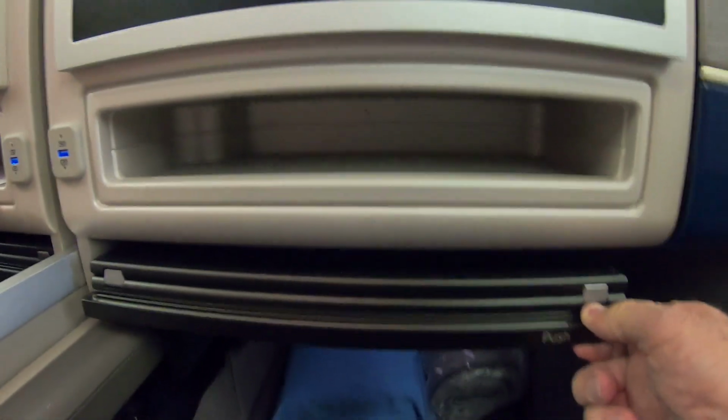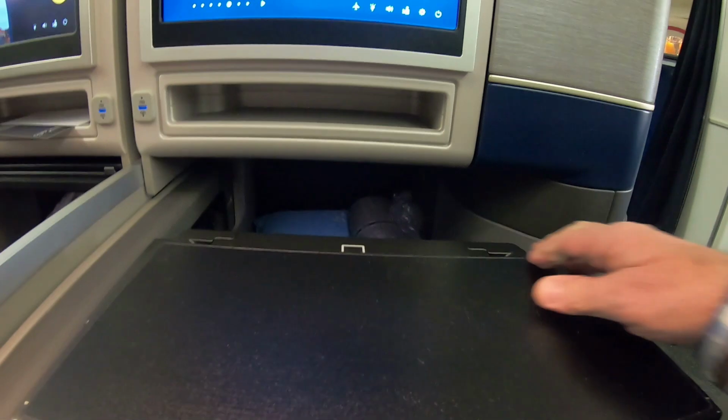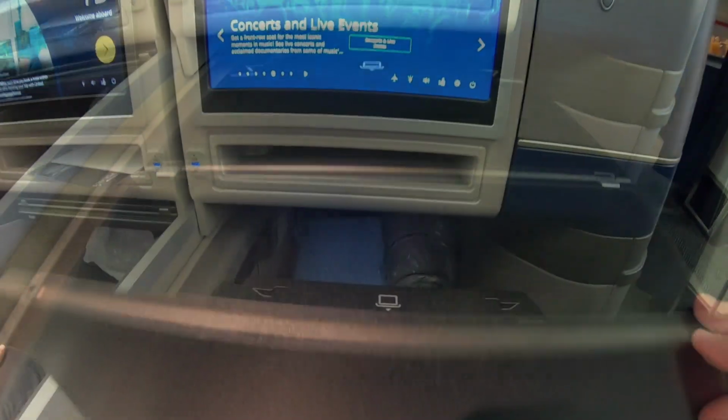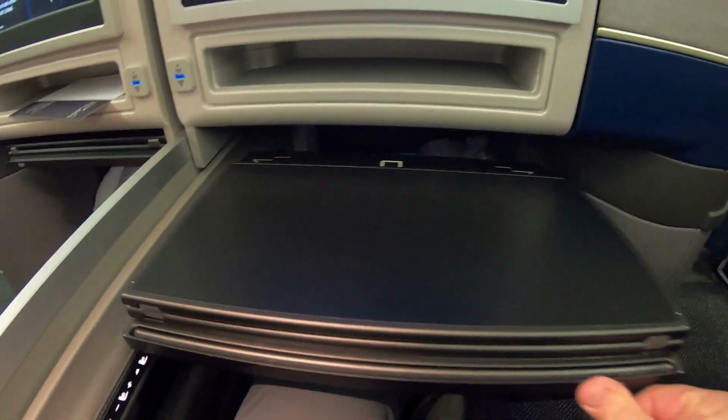So I got comfortable in here and tested out a few of the things I do. Another thing I like is the tray that comes out in front of you. It slides directly out, opens up easily, and closes and back in. It's not like the ones you have to pull out of the armrest and then fight to get it back in and close it. That's kind of a drag. No, this is very, very simple to operate.